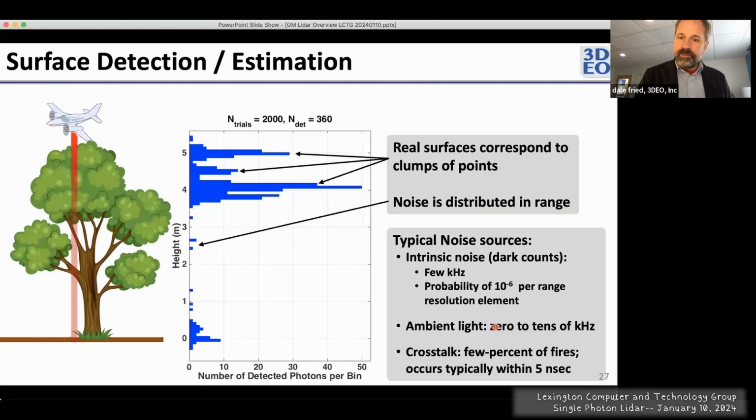A larger problem tends to be crosstalk, meaning that when one pixel fires, there's a little tiny bit of photo emission, and there's some probability that some of its neighboring pixels, nearest neighbors or next nearest neighbors, or a few more out, can actually fire. It usually happens within a few nanoseconds. So there are ways to try to guess that something might have been a crosstalk event. But that tends to be the dominant noise source in these kinds of applications.